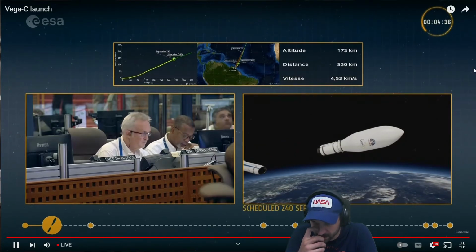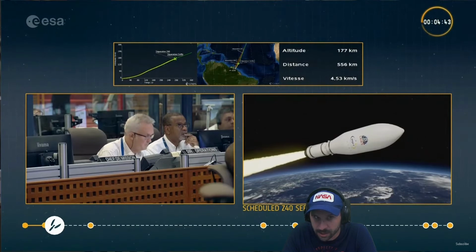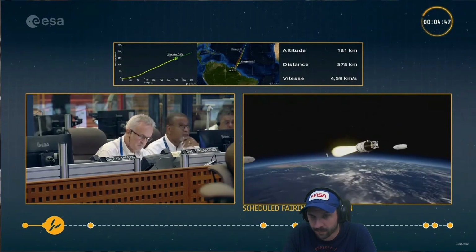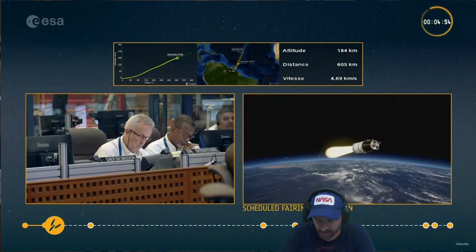Okay, Z40 separation. Separation is good. We have ignition of the third stage. Stand by for fairing. Yes, and it is firing. Good fairing separation. Separation de la coiffe. Good from the mission director. Good separation of the fairing.